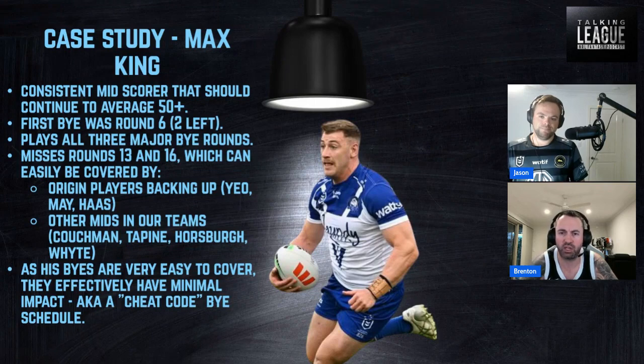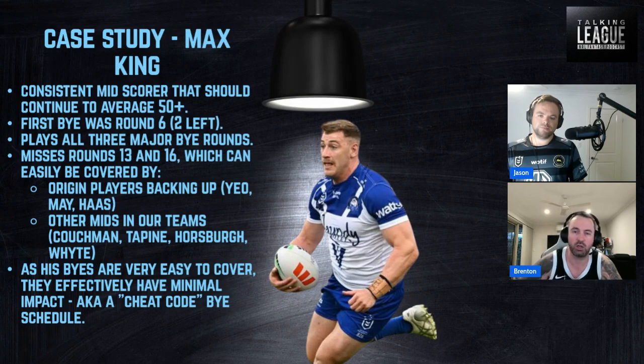Yeah, I think this is a perfect case study to have a look at, mainly for the position that he plays versus how many fantasy relevant players who will play Origin play in that position, which is essentially Yo, Haas, and May. You're going to presume that they all will go to Origin, even Terrell May. And then the likes of Corey Horsburgh might get picked, Jermaine Hopgood.